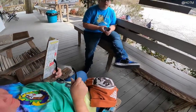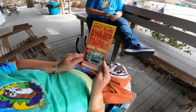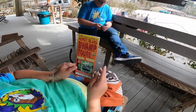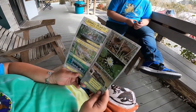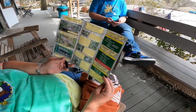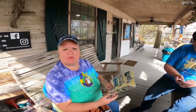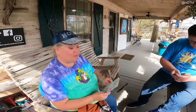All right, as soon as Mom gets through losing her head over here, what have you got in your hand there, Mom? Well, they have a really nice flyer. They have a bunch of them here, but they also supply the rest areas and things like that. It gives you a whole bunch of information as to what they do and how the different swamp tours work. We paid $34 an adult for this on Viator, and I think it's pretty reasonable for a 2-hour tour. So we're going to check this out and see what's in store for us today.